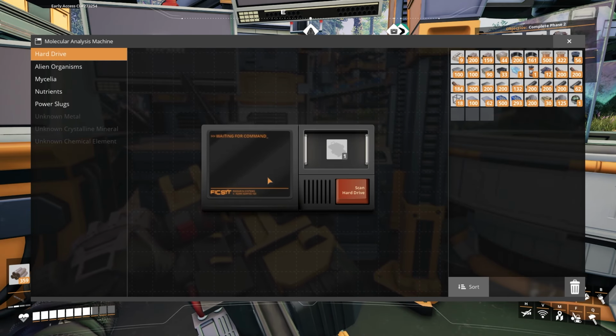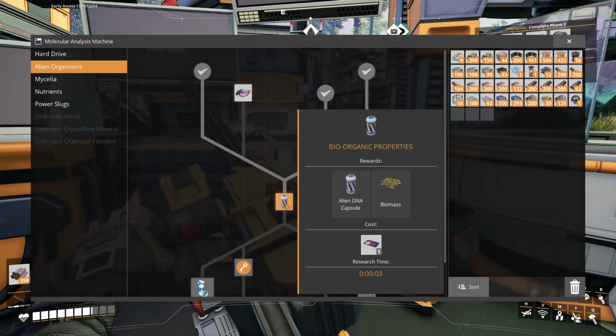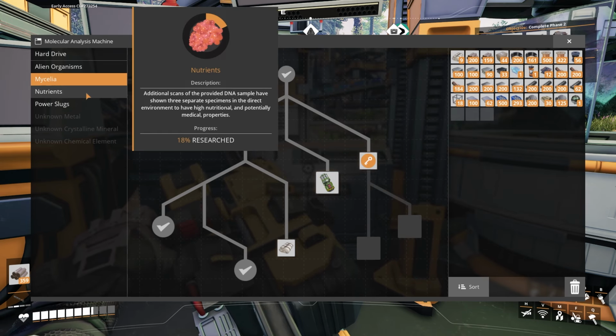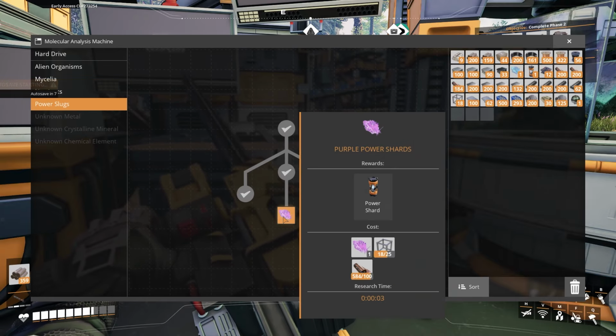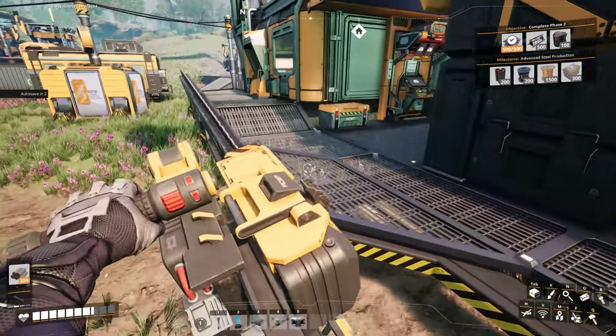Cool. All right. We don't have another hard drive. We don't have this thing. We also don't have this thing. Alien DNA. The mycelia. We can't make that thing, whatever that is, yet. This guy, we need the steel pipes. This guy, we need... Yeah, okay. All right, we're good.